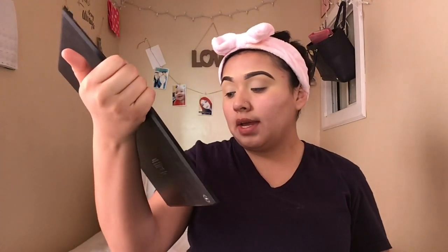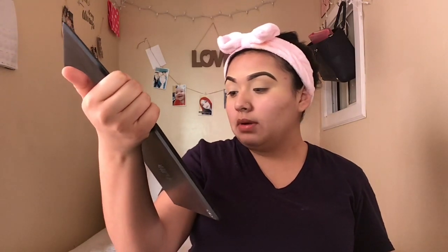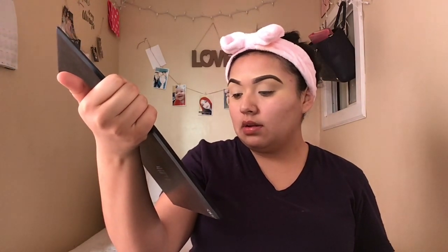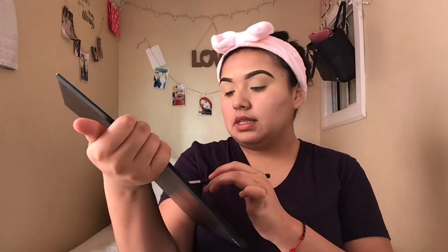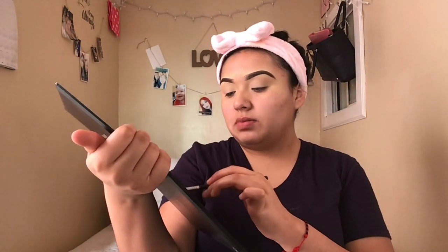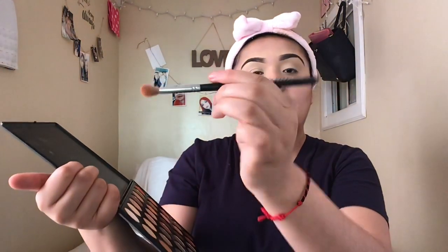So now I'm gonna go in with, I think I'm gonna go in with this one right here. The key. Just because it looks cute. I don't even know which to pick. It's really hard. And I'm going in with the Morphe M518 brush. The 518 brush.